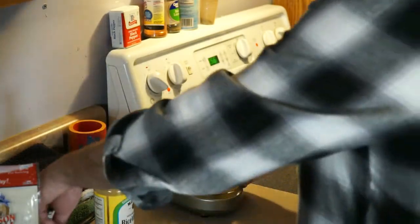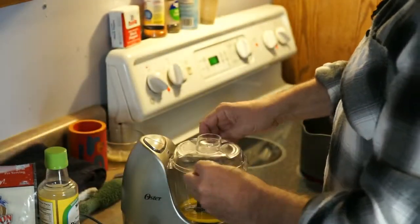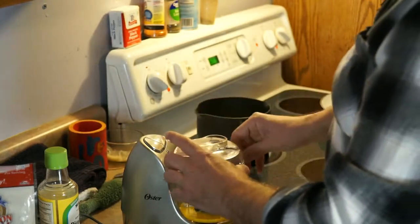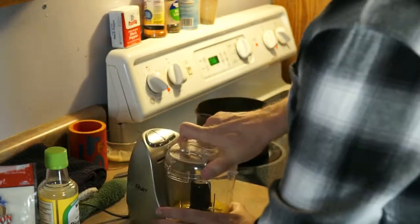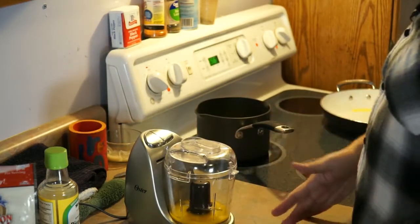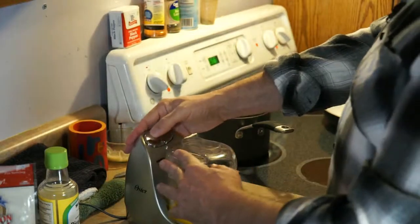I got this little food processor from Walmart. Quite frankly, it's a little piece of junk, but it does the job for this and probably only that. And what I like about it is the size of it. It's real easy to clean up, and it does the job for what I'm doing.